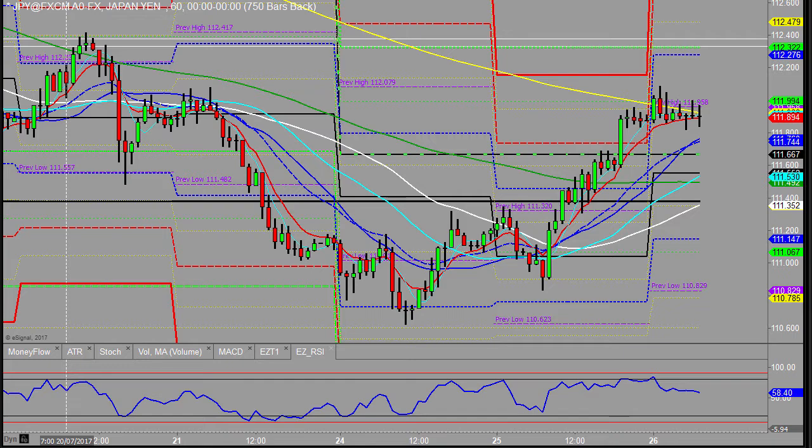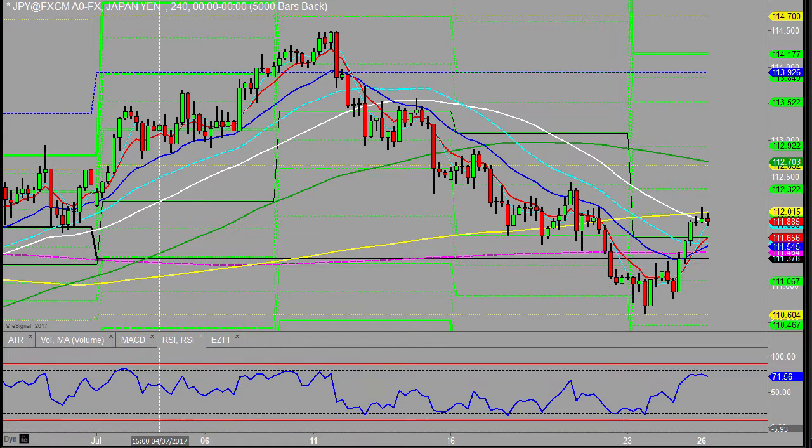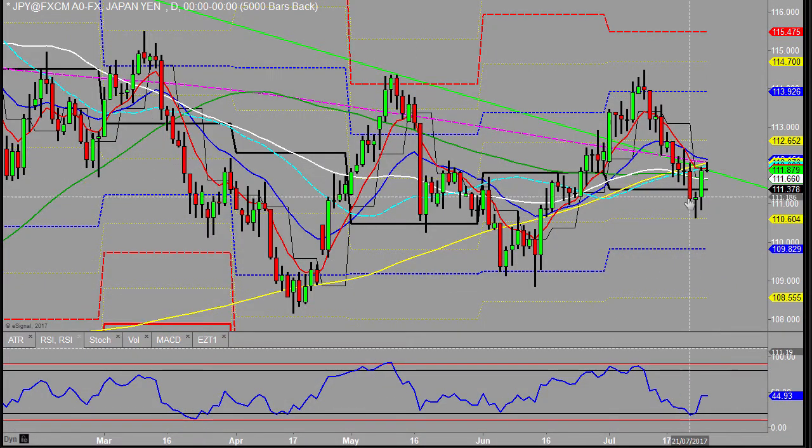From the 4 hourly perspective, it hadn't had much of a decent retrace for some time here. Coming back to the dailies, it's done 2 bars. Now those 2 bars are a pivot swing, which could suggest if it breaks through this mass of moving averages, we could see a bit more continuation to the upside.